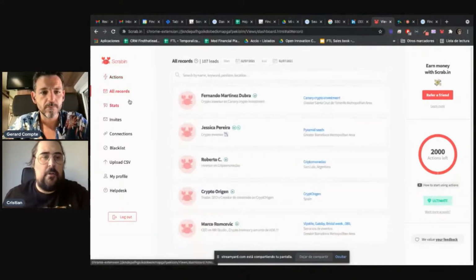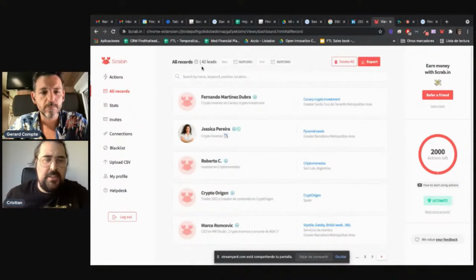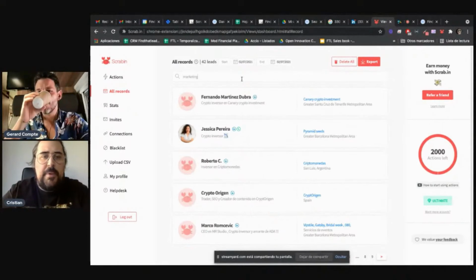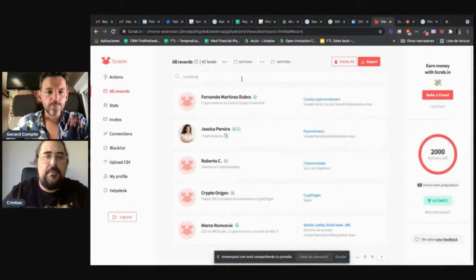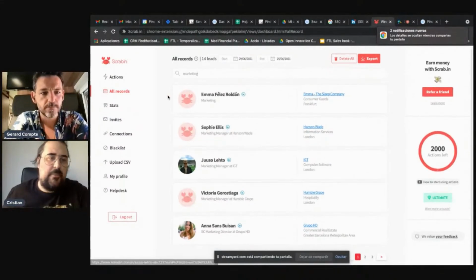Moving ahead, we have the All Records page. On the All Records page, you can filter by date. If you want to export or check the prospects that you visited last week, you can filter by date, or you can do a search. For example, I only want the marketing people. You can do a search and filter by the marketing ones that you visited.